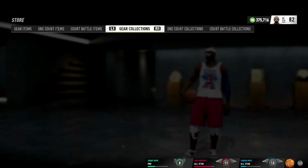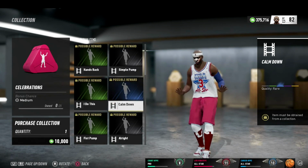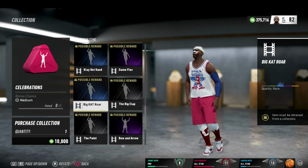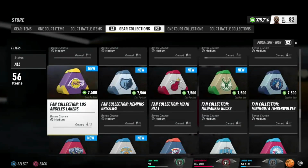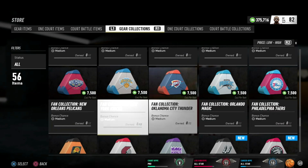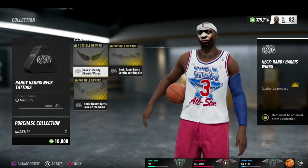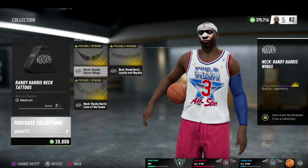Yeah, there's new celebrations. Check out the new celebrations. Calm down. So there's new celebrations in there. I don't think it was necessarily the gear. I think it's the celebrations, stuff like that. But it says right here, a lot of stuff that's new over here. I have to get busy and cop a whole bunch of stuff. There's new tattoos, crazy tattoos that's new. You guys got to go in there yourself and check it out for yourself. You know what I'm saying? It's a lot of stuff that's in here. Alright.